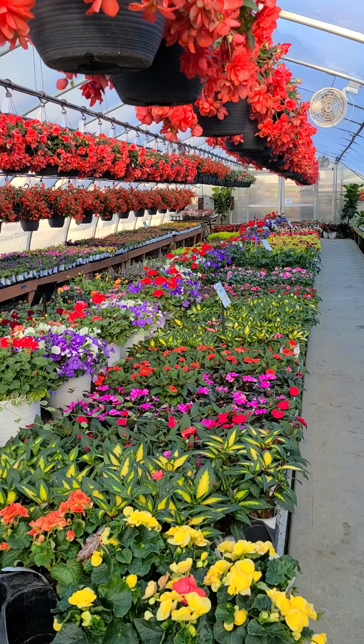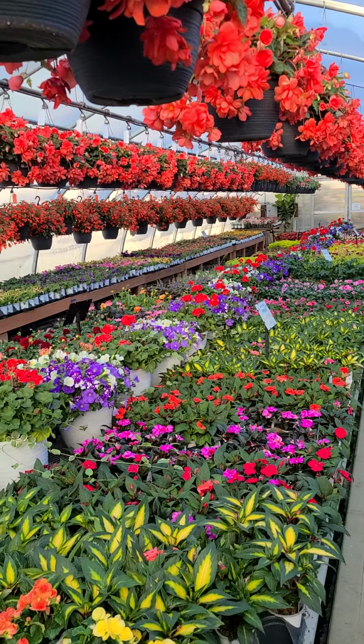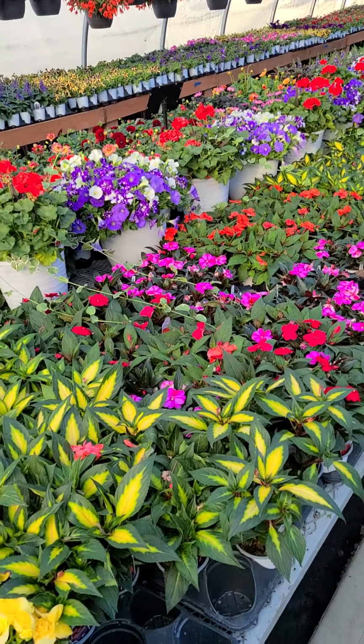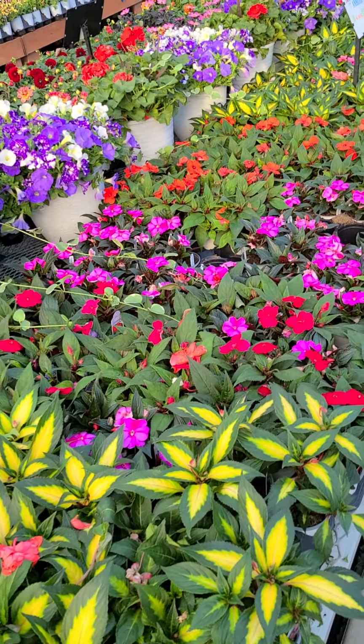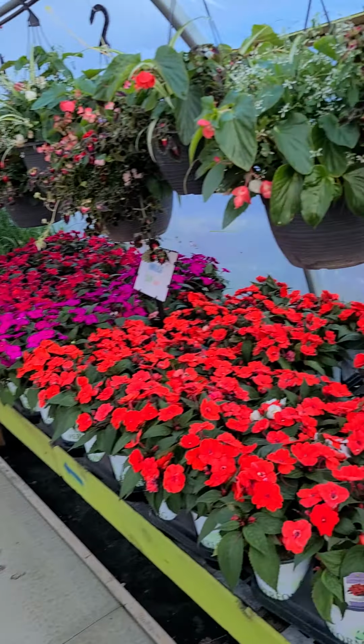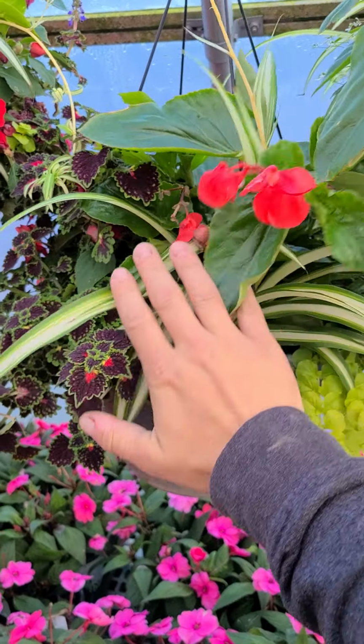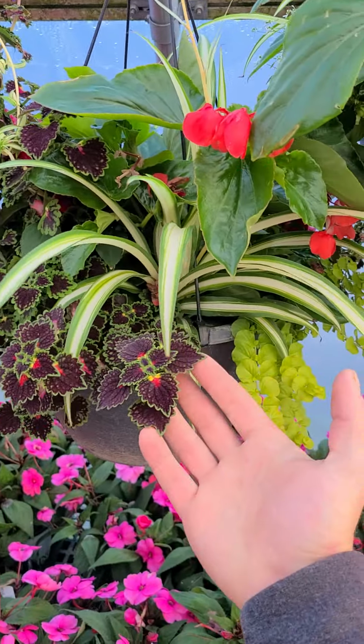So first up this morning, I thought I'd take you on a quick run through of our annual house. It is bursting with color and there are so many great varieties to look at. Thought we could spend a little time in here today, maybe a little more than usual, and see some of our nice stuff that we have. So our Made in the Shade baskets are looking absolutely beautiful.